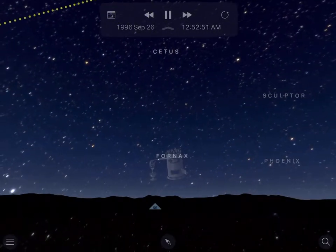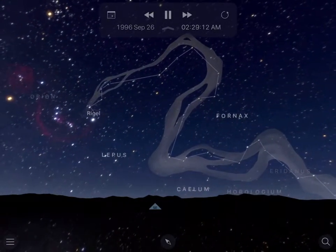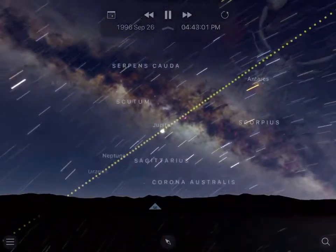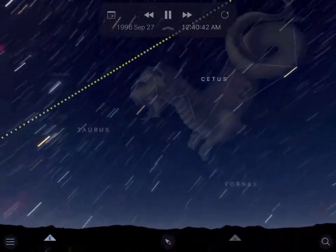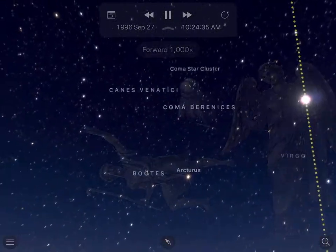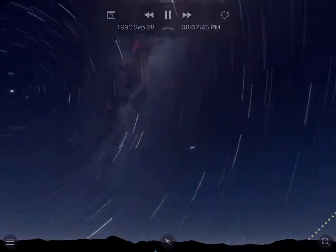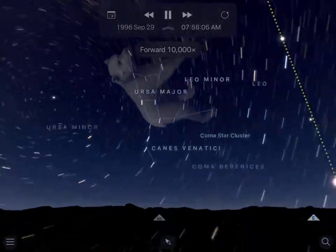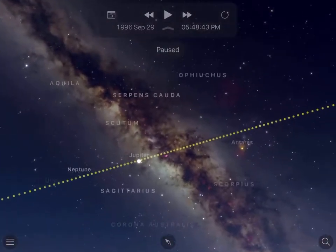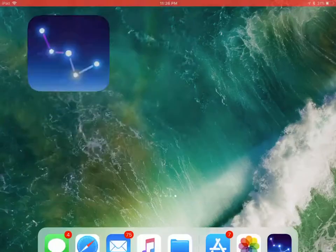You can see everything as it spins around, or as the earth spins, not everything spinning around the earth. Wow. So yeah, and eventually, every now and then you'll see stuff fly across the sky. Let's see if I can catch anything. You can usually see comets and space stations just flying across the sky, which is really cool, and you can pause it anytime. So, yeah, that is Sky Guide.